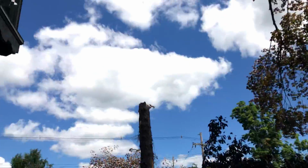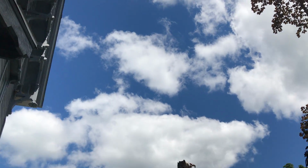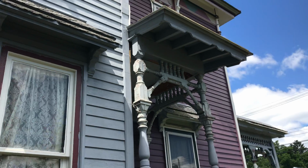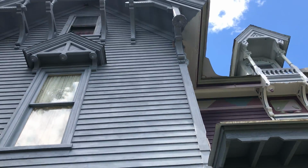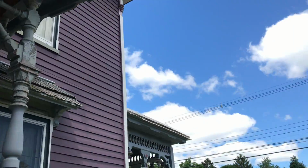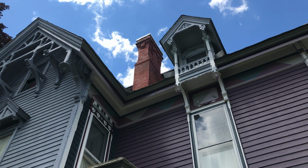So at one point, all this was full, covering the house. It was way over the house. The leaves extended over to the chimney over here. Well, you can't see it from down here, but the chimney is straight in from here. Maybe see it from over here. Yeah, right there. So the leaves were over the chimney.